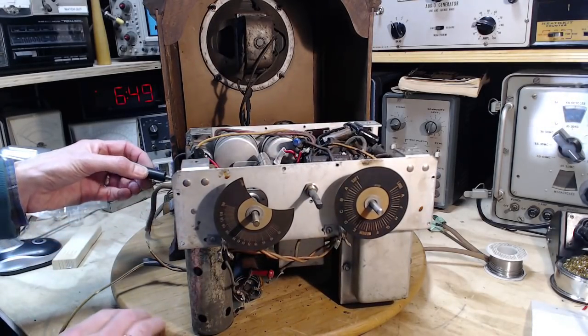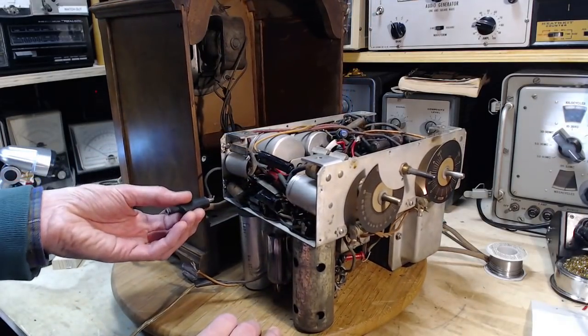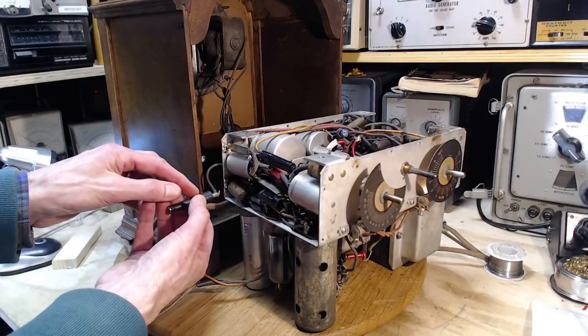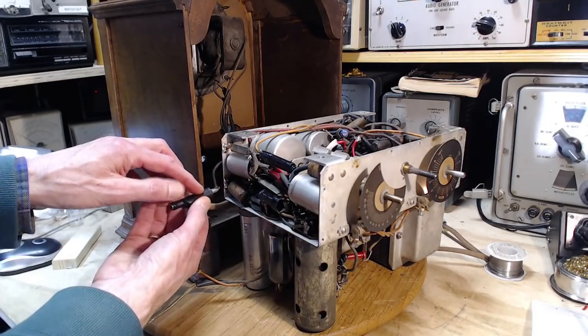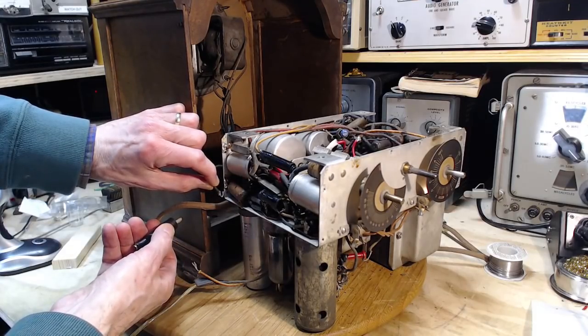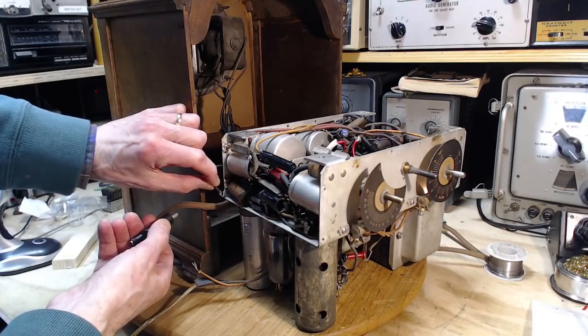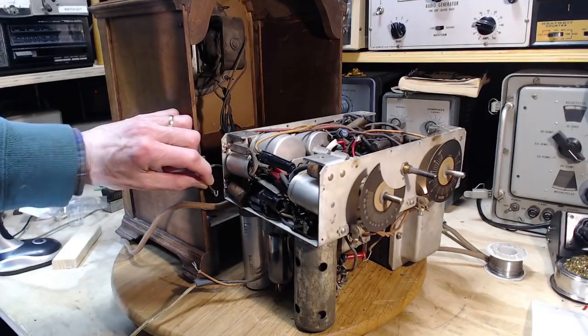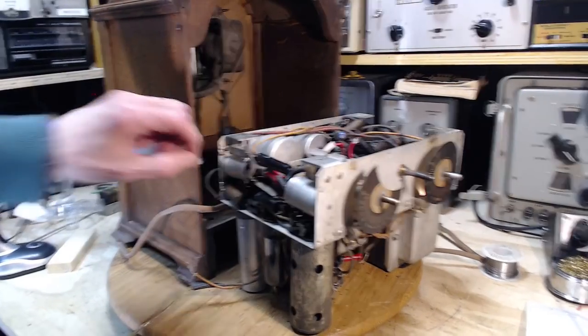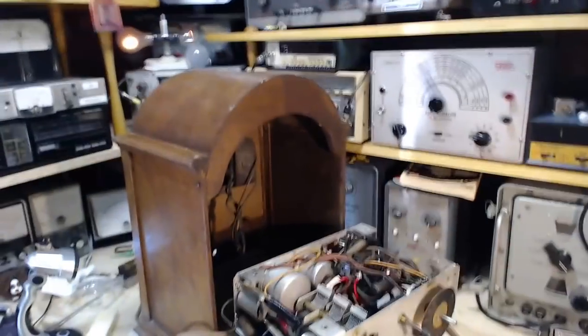There's something weird going on back here now. See this ground here? This connection was made, well, it was broken off, I believe. I just stuck it on the chassis here. See it sparking? Can you see what's... This is a significant deal here. It's a very significant deal.